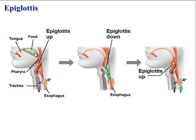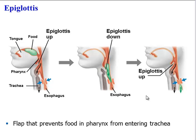So what happens when you swallow is that the swallowing forces this little flap, the epiglottis, to cover the trachea so that food naturally goes down into the esophagus. And then once the food is swallowed, the epiglottis moves back up so that you can breathe again through your trachea.